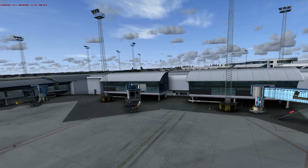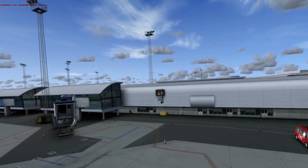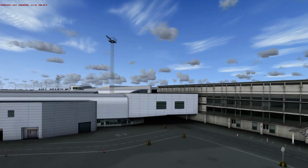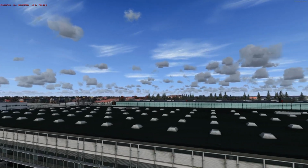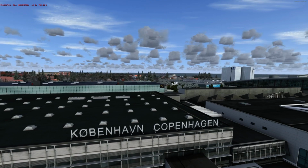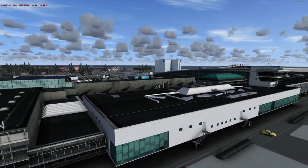So, Copenhagen here is absolutely no exception. He's really lived up to his name, and I think he's made us all quite proud. There's the trees with the winter texturing on it. So I just wonder why the grass didn't turn over. The trees did, not the grass.